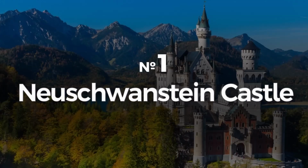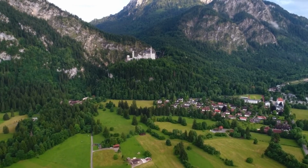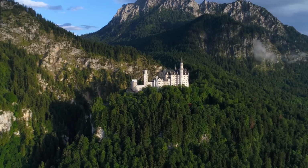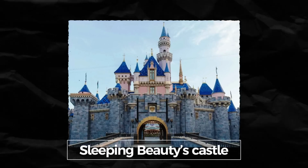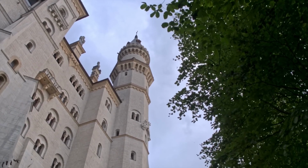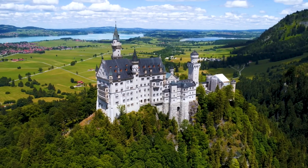Number 1. Neuschwanstein Castle. Another German castle, Neuschwanstein, is located in Bavaria. If this stunning structure looks familiar, it's probably because Walt Disney used it as the model for Sleeping Beauty's castle at Disneyland. It was a finalist for the New 7 Wonders of the World and is truly one of the most iconic buildings on the planet.